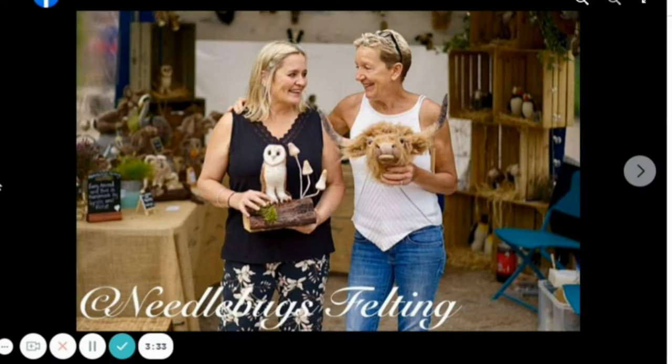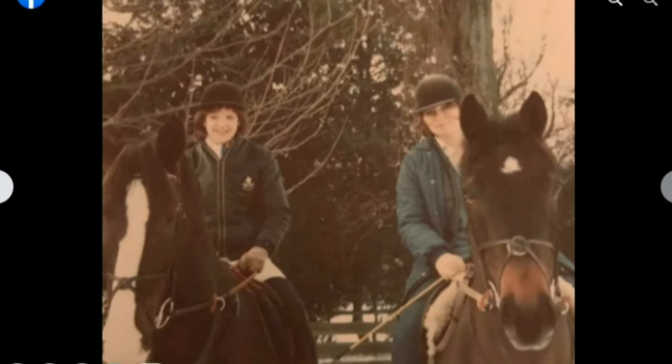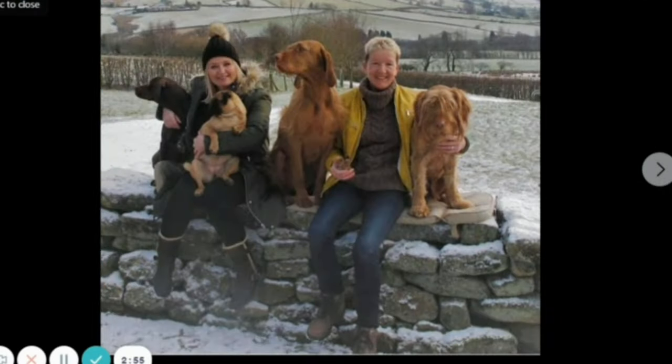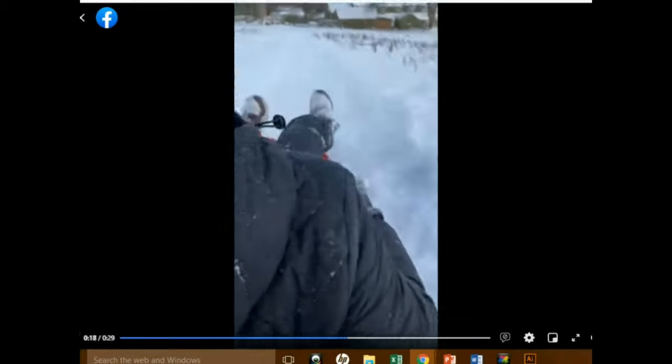So this is Katie and Lynda. They have been friends for well over 40 years. They met with their mutual love of horses and they live in the North York Moors. Lynda lives on the farm and they've got lots of animals between them and their creations are stunning. This is on their Facebook. They still get up to lots of fun together. This is sledging this winter.